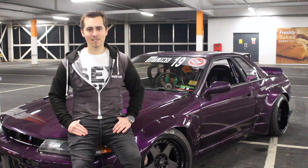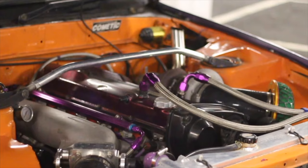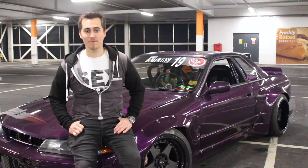If you pop the bonnet, you'll see the engine bay is orange instead. Lots of people ask me why I painted it orange. Why not? The paint itself in the engine bay is actually heat resistant as well, so there shouldn't be any flaking or anything like that from the turbo that we've got on it.